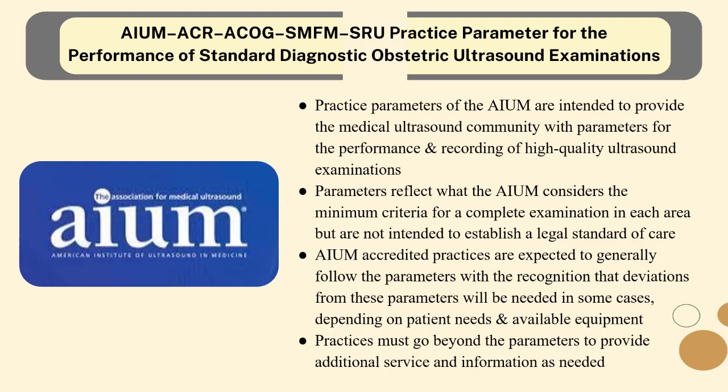Talking to even the local ultrasound companies, the representatives, the sales reps, they have a lot of tools and resources and guidance to help you with implementing it because they've helped many other practices do it.